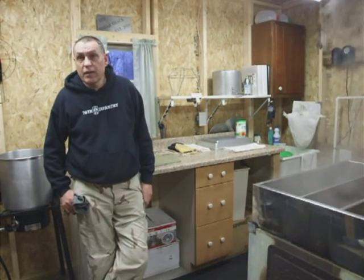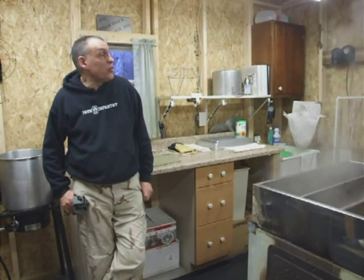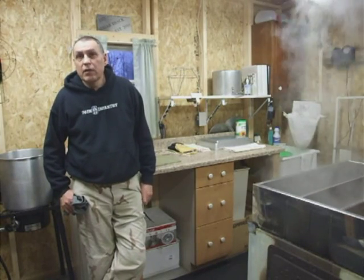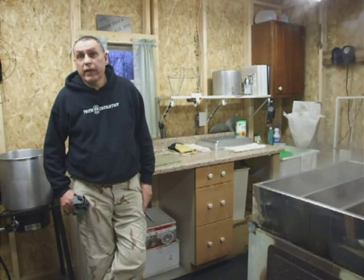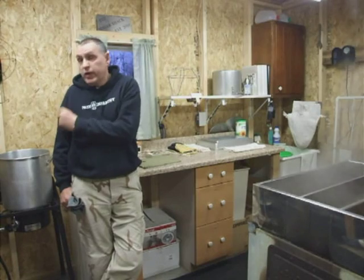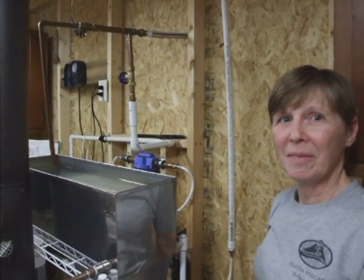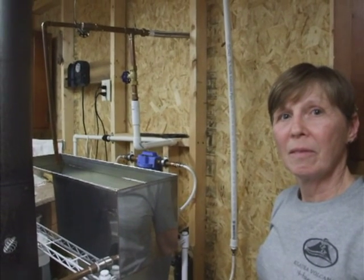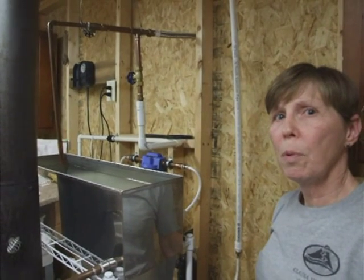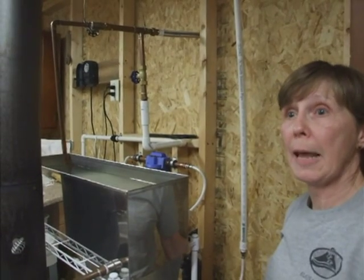What kind of percentage sugar are you running in sap right now? I haven't tested it. My guess is we're probably somewhere between a half and maybe 1.5. Do you measure by bricks or specific gravity? We use bricks. We have a hydrometer for raw sap, and we use a hydrometer to do the finished syrup. Sue, about how long would a bunch of sap last if I keep it refrigerated? In the refrigerator, you could probably extend the life maybe to 3 or 4 days from fresh sap.